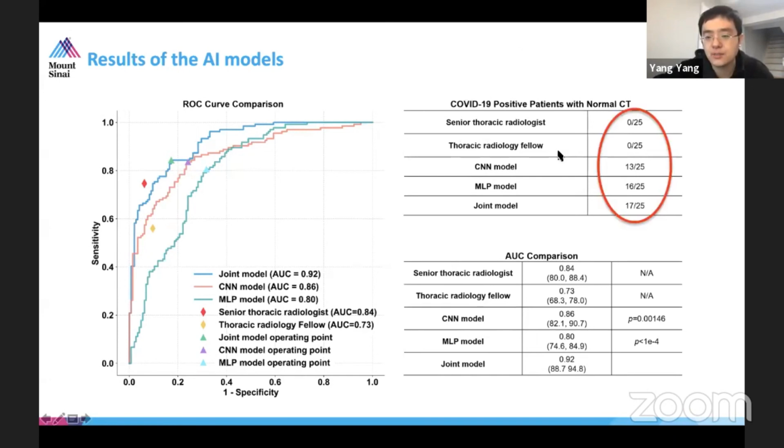This is because, as I mentioned, in our data we have some initial CT scans that look very normal. For example, there are 25 purely normal CTs in the test set. Both radiologists cannot differentiate those; they said these are maybe COVID negative. It's interesting that using either model can still detect some of them. The joint model can actually detect 17 out of 25 patients.